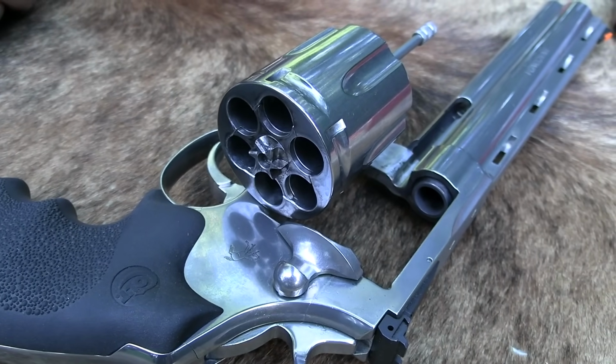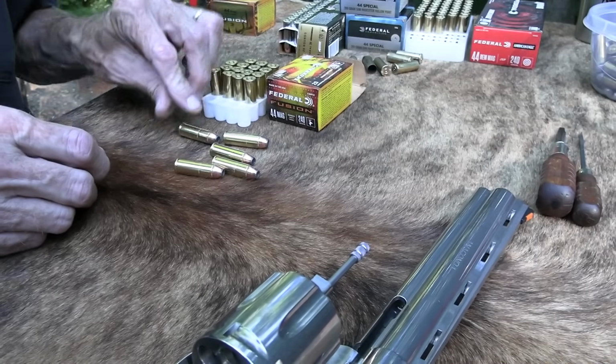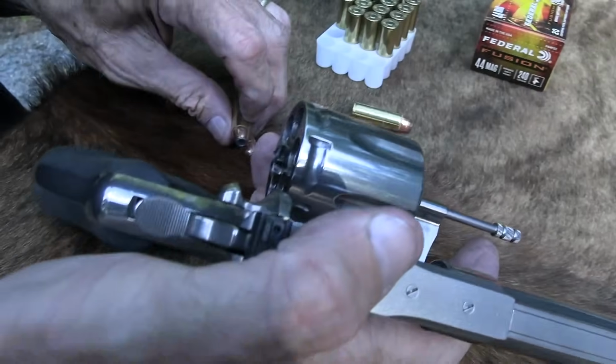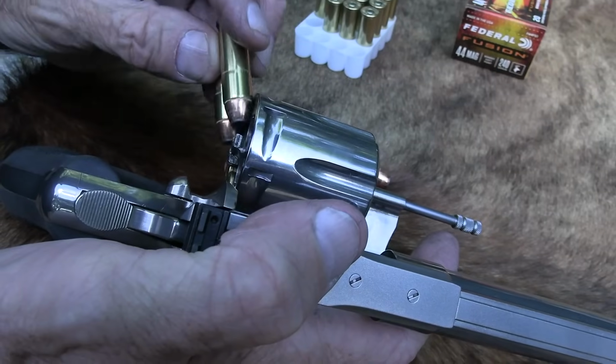So let me try some fusion. Let's fuse something together. I've shot this for a while. All right, this is 240 grain. One of these days I'm going to get me a big muffler. I'm going to be cool. Right now I'm not cool, but I'll work on that.